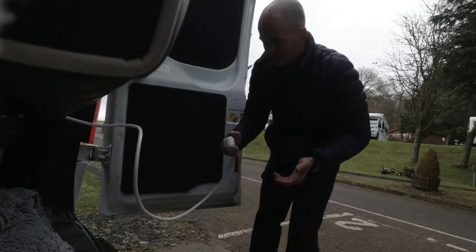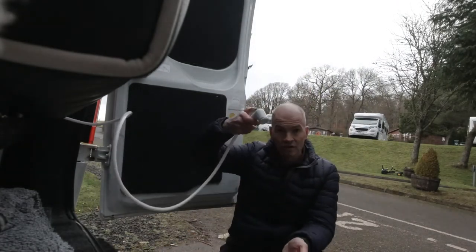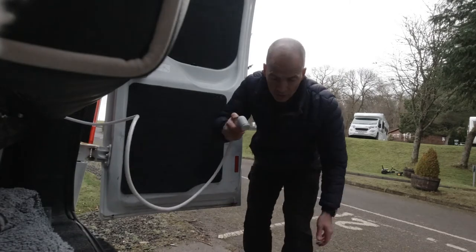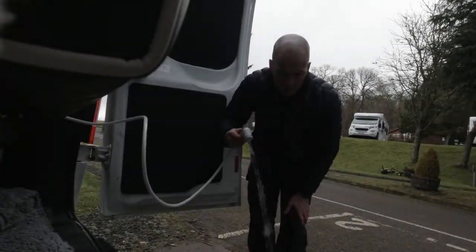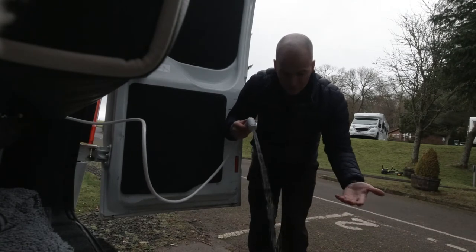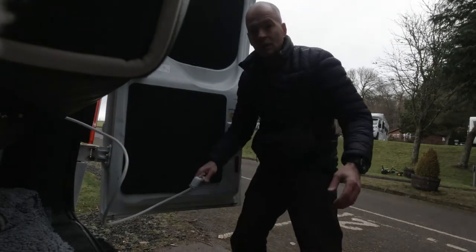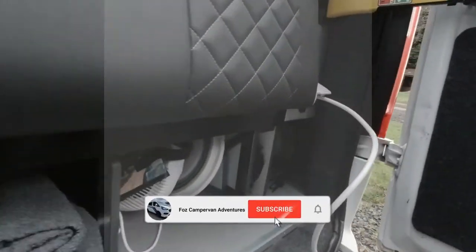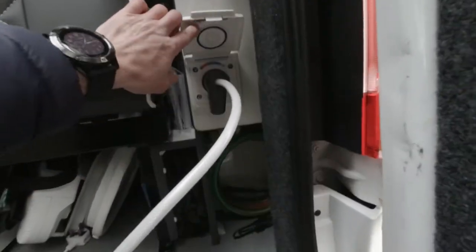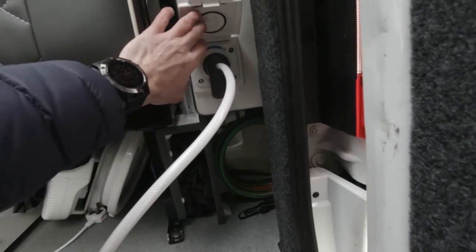So here I am at the back of the van. I did promise to show you the back of the van. So this is the small shower, the cold shower we had fitted. It works off your normal supplies, and it's just good for cleaning off dogs or boots, as you see, plenty of water coming out there. So that is the shower, and basically it fits into this box. It's no hot in it, so it's just cold.